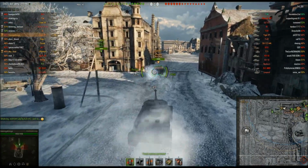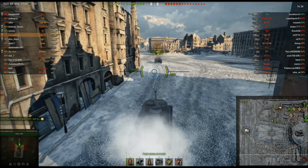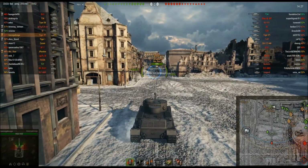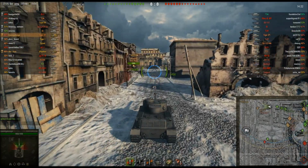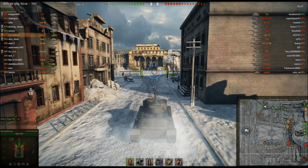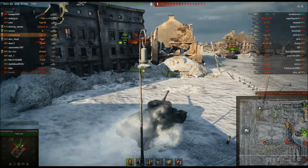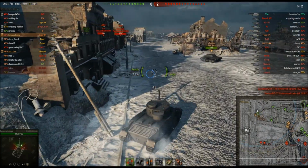I'm actually playing with Kaz today on his Jagdpanther, which isn't too bad. Now, this is probably only one of the games we played today in the Tier 7 ring. So I just thought, you know what, I haven't done a review on the Tiger P as such, so why not show you another one of my battles. I've only had this a short period of time, but because I have a lot of the stuff from the Tiger on my tanks, it made this a hell of a lot easier for me.